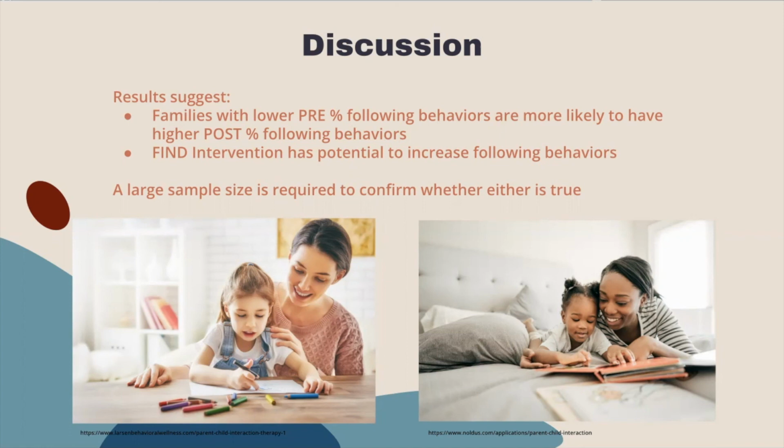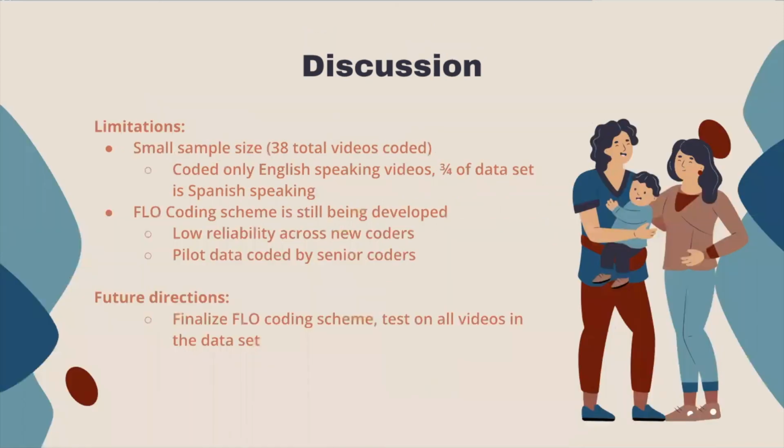And because of this, it's important to discuss some of the limitations of this study. First is our small sample size. We only coded about 1/7 of our available dataset because there were only 36 English videos. And like I said before, at the time of data collection, we did not have any Spanish-speaking video coders to tackle the Spanish-speaking videos, but that is in the works.